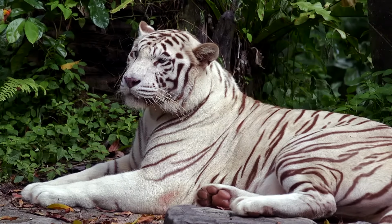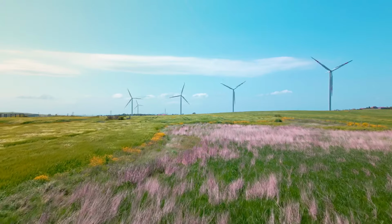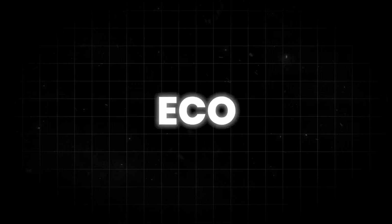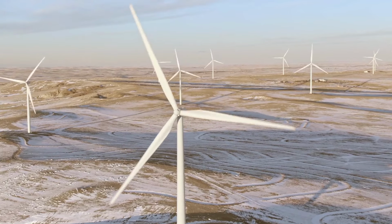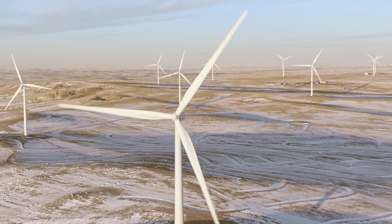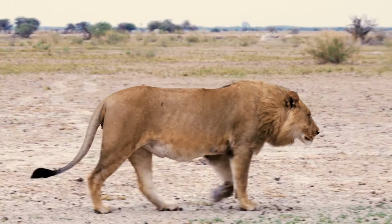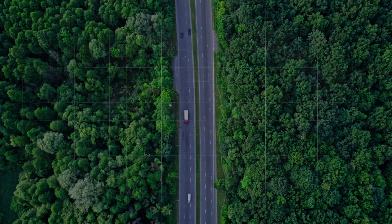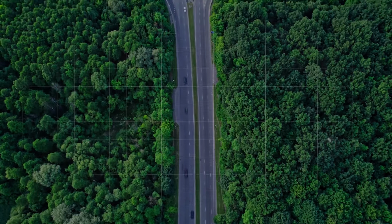Species that are already struggling will face even greater challenges, all because we need more wind turbines to power our so-called eco-friendly future. By the time we hit 9,000 wind turbines, the environmental cost will be astronomical. The countryside will be unrecognizable and countless animals will be left without homes. And all for what? So EV owners can pat themselves on the back and pretend like they're making a difference.